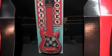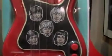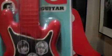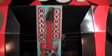Here's a promotional Rolling Stones guitar that was released back in around 1964. You could see all the faces of the 5 original members. This one is sealed. It's got the plastic strings and it says Rolling Stones on it. This is a pretty neat item to have, Rolling Stones guitar.